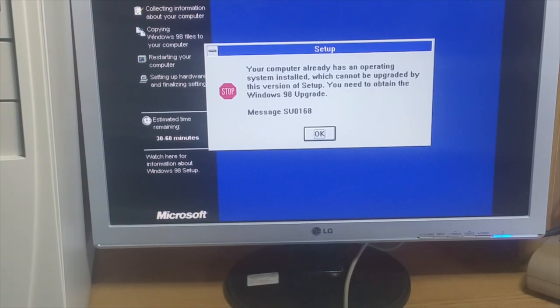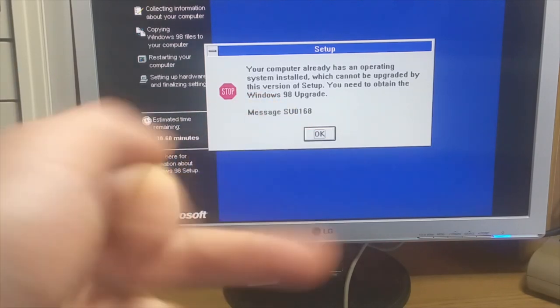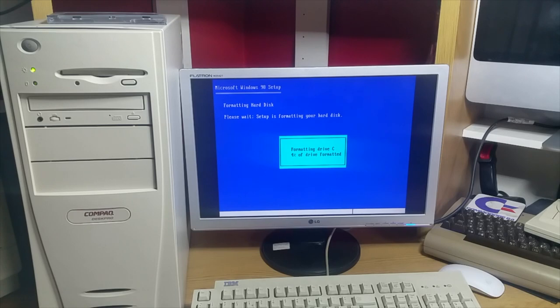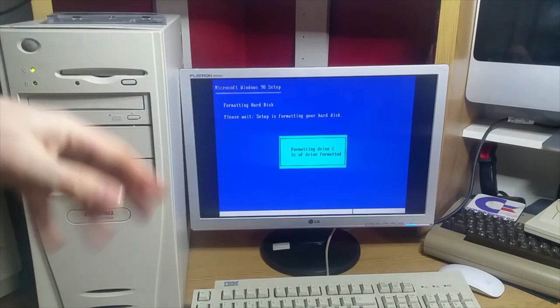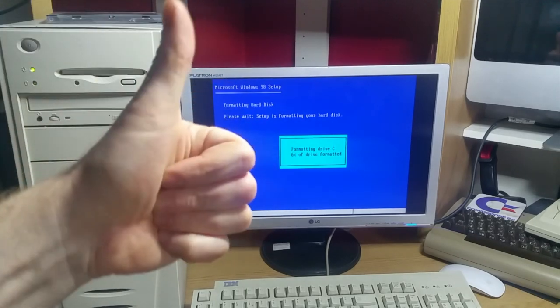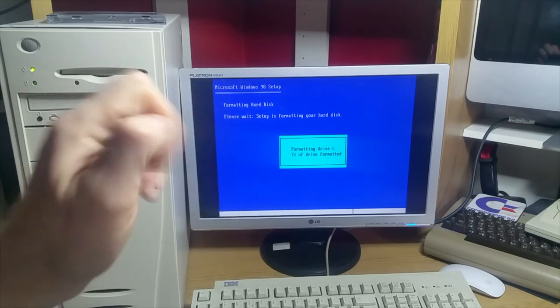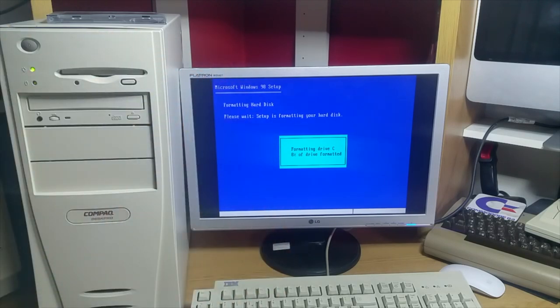Okay, new message. Your computer already has an operating system installed, which cannot be upgraded by this version of setup. You need to obtain the Windows 98 upgrade. Message SU0168. Meet FDisk. Alright, slight update. It asked me if I wanted large disk support because I have a drive bigger than 512 megabytes. So I said yes, and it's doing it. Which is going to be a bit slow, but there we go. We'll be back when something interesting happens.